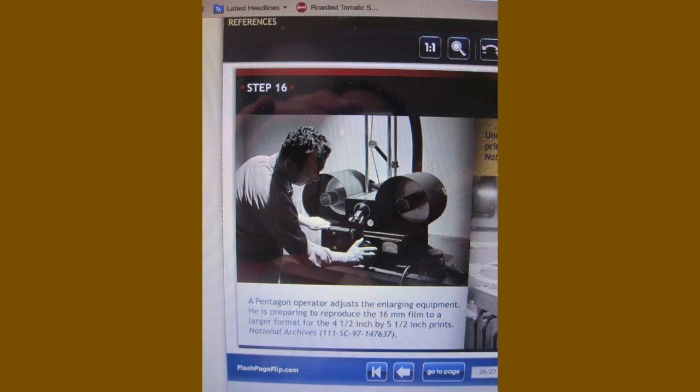Next one. So this is part of the process. This is an operator adjusting the enlarging equipment. This is what they had to have delivered to all the places on the front where they had to blow the letters up. And Kodak was incredibly cooperative. At first, they sent out a lot of their operatives to be soldiers. So guess who took over, as happened with Rosie? All the women. The women were doing all the work on the home front to get this to happen.